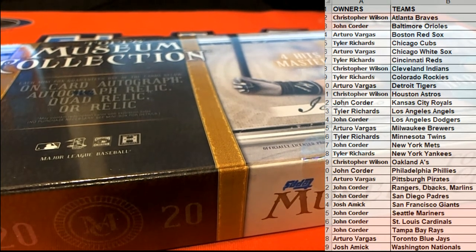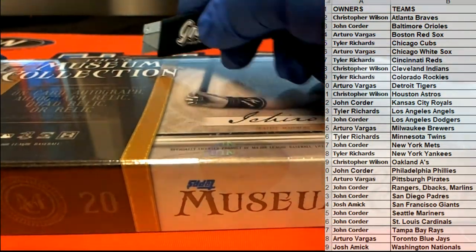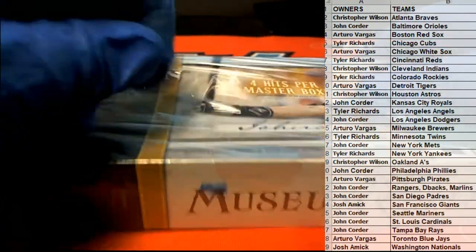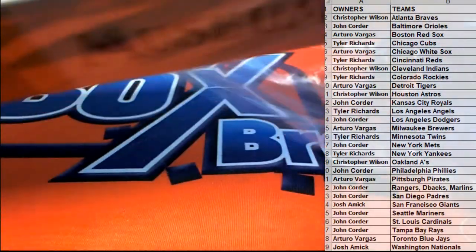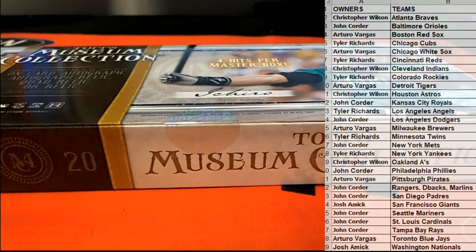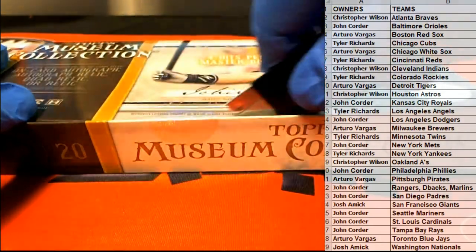Hey, can somebody drop a mobility link to the site, please? I would greatly appreciate it. Somebody drop him a site to collectibles.com, please. Sorry, I don't have my keyboard.